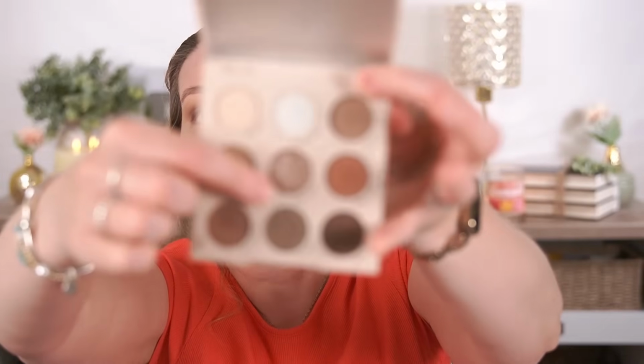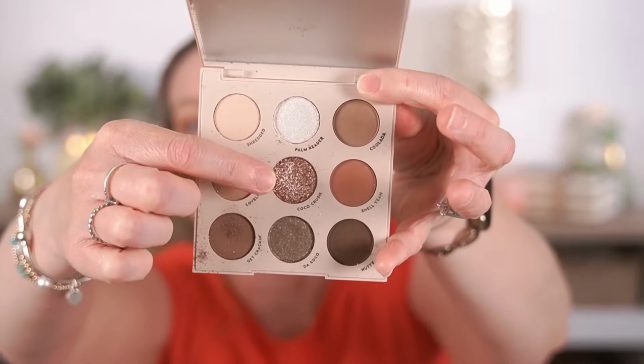So I'm just gonna kind of start in the inner corner and just work this, I would say about halfway across my lid. It's okay if it overlaps the shadow that you put down a little, but I don't like to put it all over because it can lift up the color underneath. Basically just put it wherever you're gonna cover with the shimmer shade. And I'm gonna pick up this one right here in the middle called Cocoa Crush.